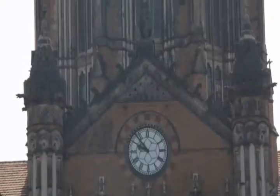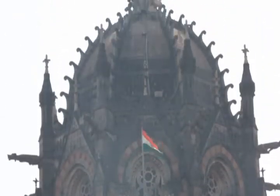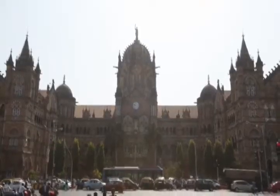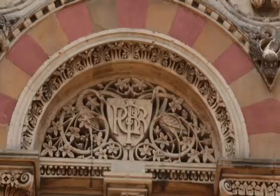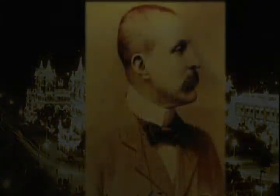Chhatrapati Shivaji Terminus, an architectural marvel, is the present-day headquarters building of Central Railways. This magnificent monument, originally planned as the office of GIPR, which was the Great Indian Peninsular Railway, is the most photographed building after the Taj Mahal. CST, as it is popularly known, was designed by Frederick William Stevens, a consulting architect.